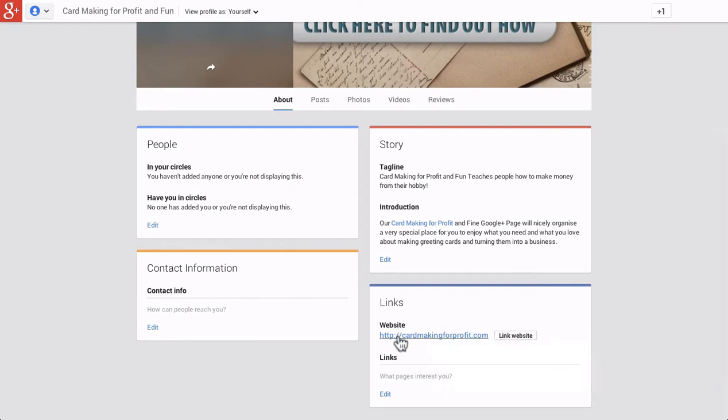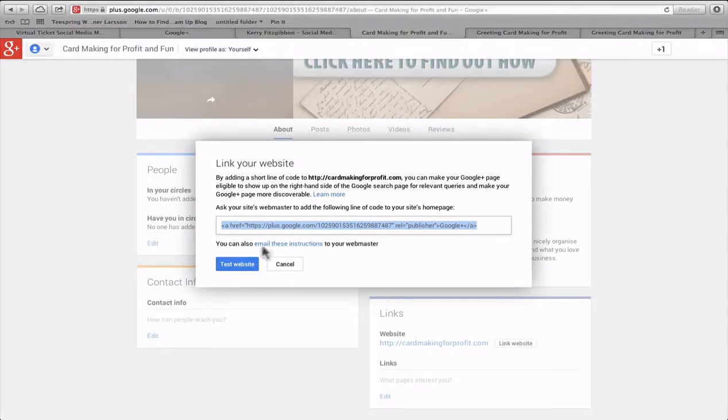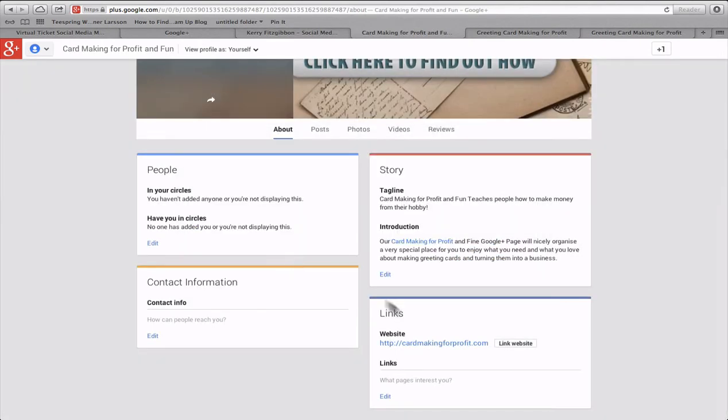If you haven't done this, then we go link to website, and what we can do here is copy and paste this little bit of code, and then you can either pop it into your header tag site, or you can email these instructions to your webmaster. But that basically ensures that you've got a link between your Google Plus page and your website, so that anything that's done on your website is attributed back to your Google Plus page. And this will help again when people are searching for you inside Google.